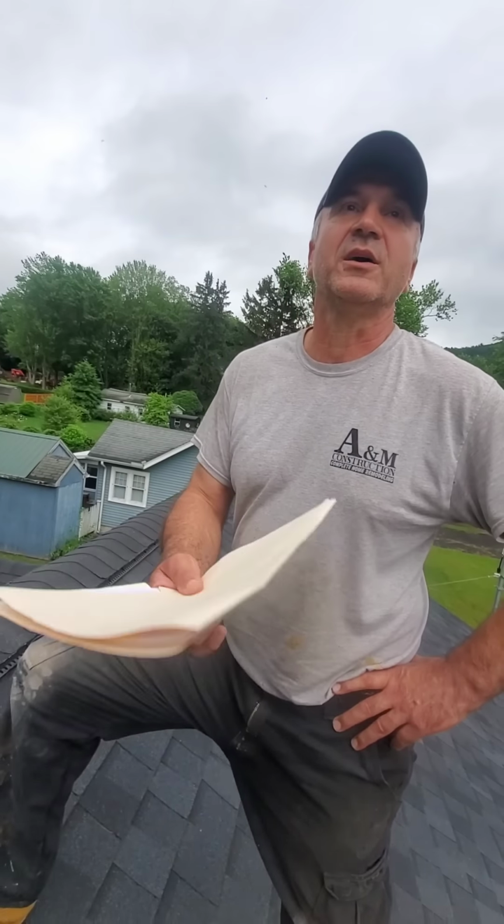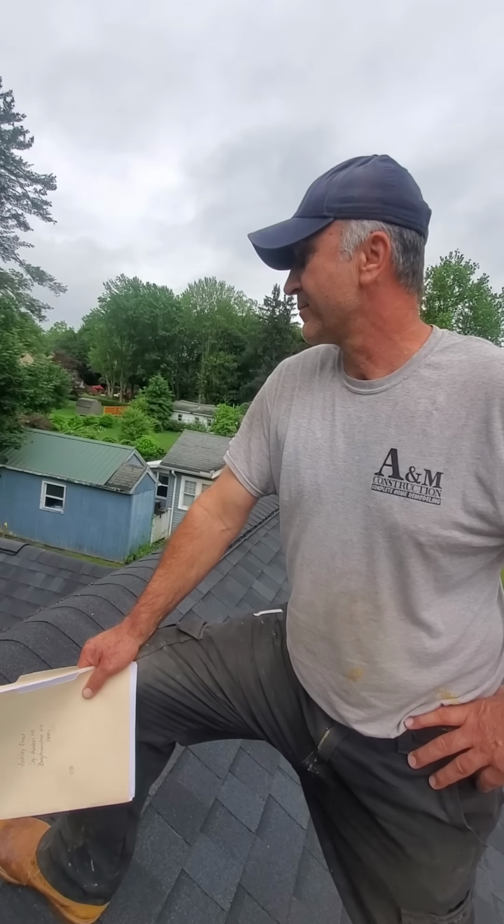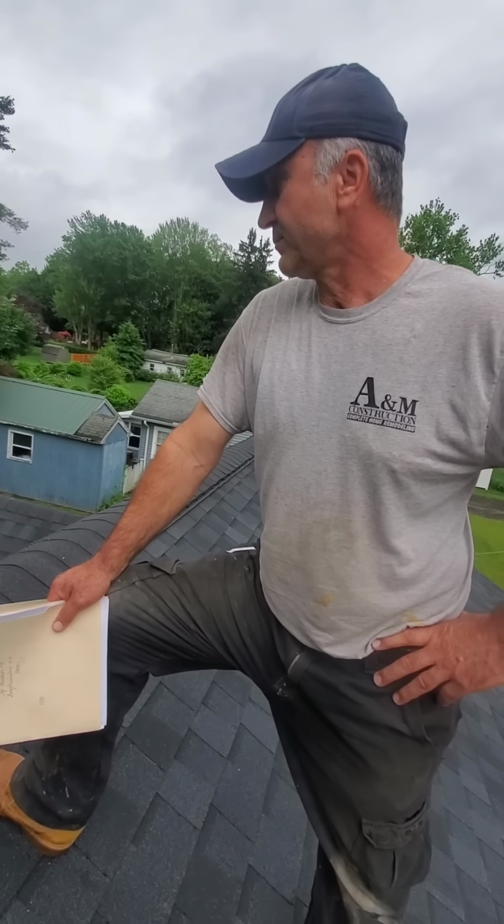Let me be the first to educate you on this. If you're a general contractor, let me tell you that 100% of the time, that is the wrong way to install a flashing boot. 100% of the time, that is never proper. They do this on second layers quite often because it's easier to seal it and call it done.